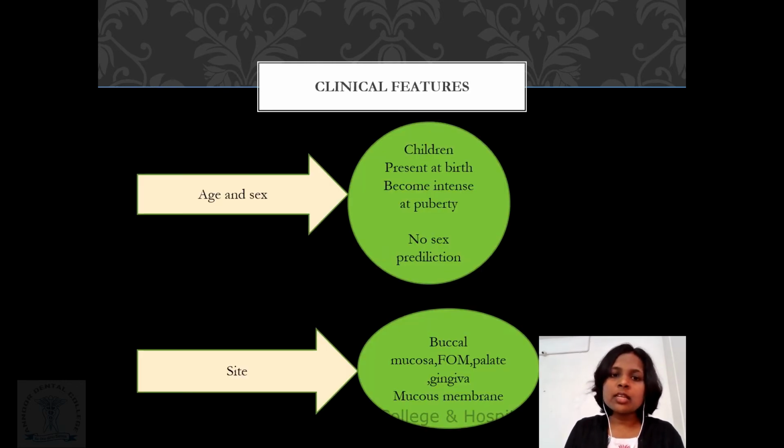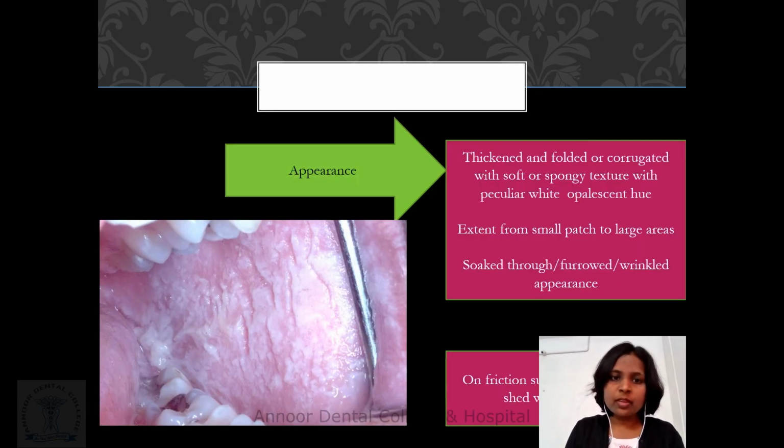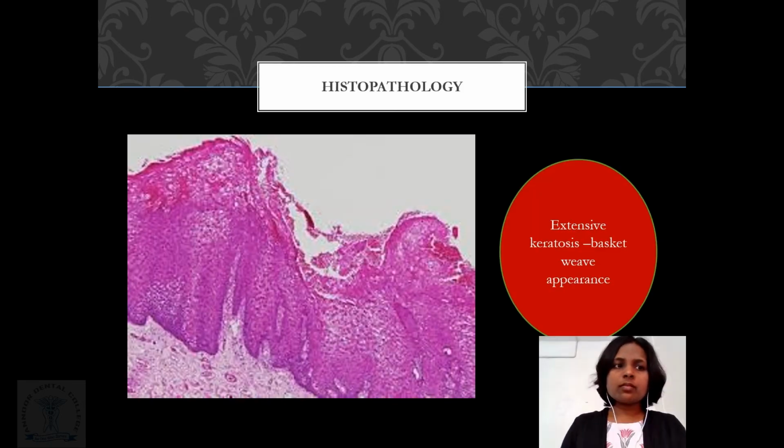Clinical features: it is usually seen in children and can present at birth, becoming intense at puberty, with no gender predilection. Sites involved are the buccal mucosa, floor of the mouth, palate, gingiva, and other mucous membranes. The appearance can be thickened and white, folded, corrugated, spongy, with a peculiar white or pearlescent hue. It extends from a small patch to a large area, and gives a soft, furrowed or wrinkled appearance. On histopathology, you can see extensive keratosis or a basket weave appearance.